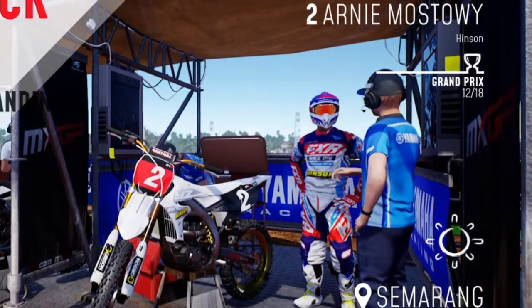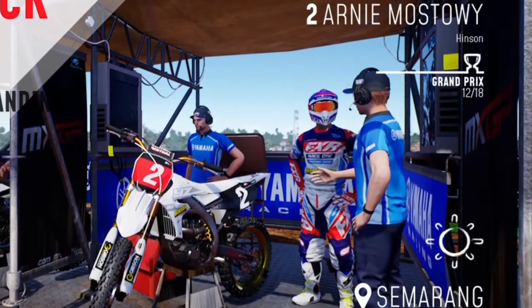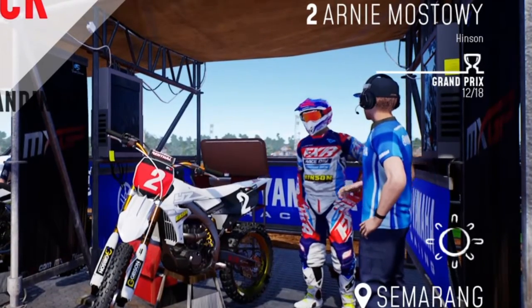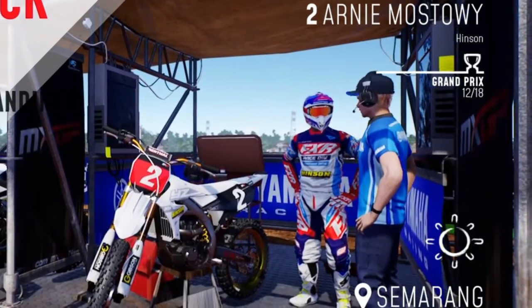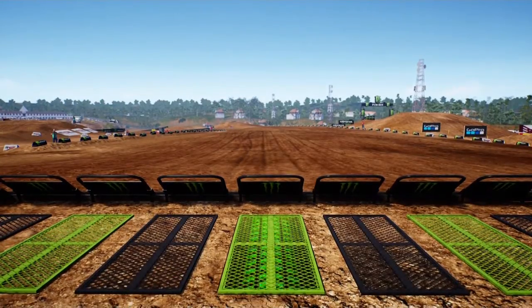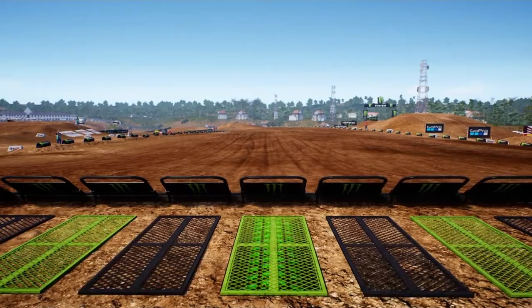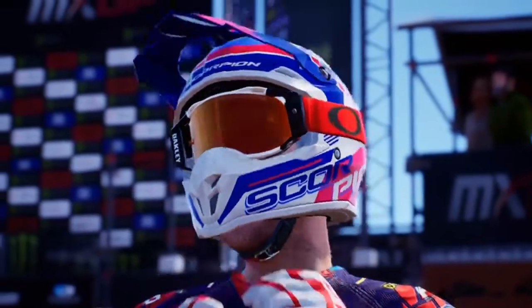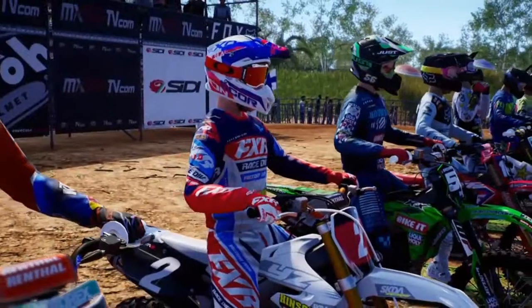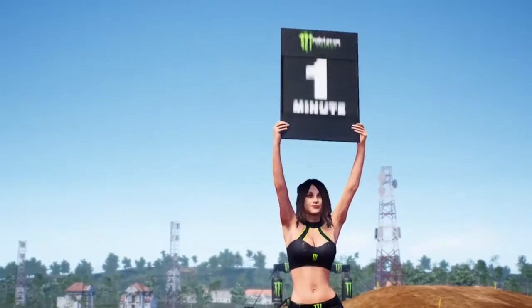Welcome to Semarang, Indonesia, where we're here for the second moto of the MX2 Championship. We're in the pits now with Arnie Mastali to talk to this mechanic, Cookie the Swede, about where they want to start. It looks like he's going to start in the middle of the gate so he can get a good run at that first turn. Well, the bike is looking beautiful with the all white, and the red, white, and blue livery.